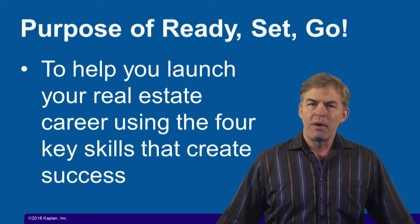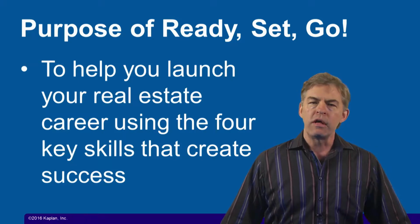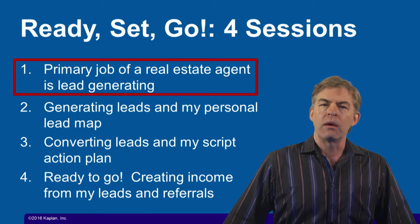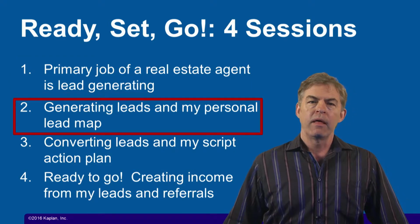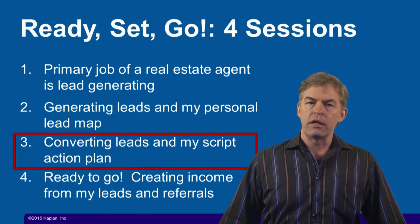So let's talk about the purpose of Ready, Set, Go. It's to help you launch your real estate career using these 4 key skills that create success. Today, we're going to be talking about Number 1, Session 1, where the primary job of us as agents is lead generating. Then the next session is generating leads and developing a lead map and a lead strategy.